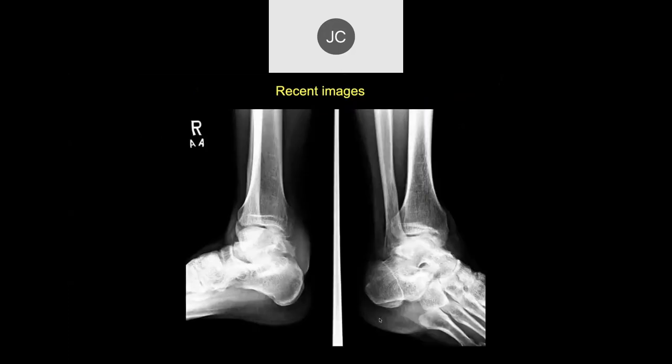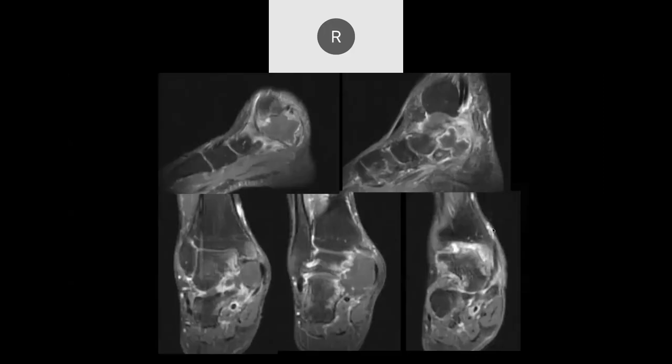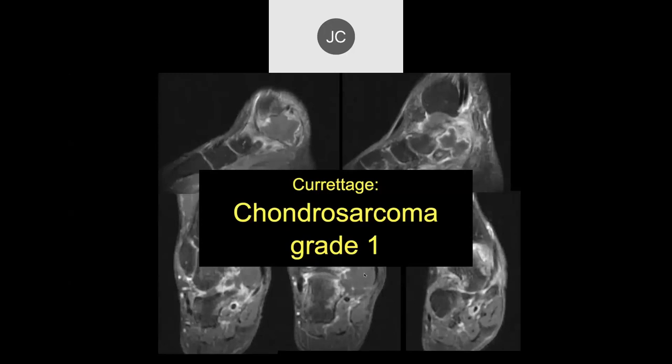Now the patient came back, and here are plain films 3 years after the surgery. It looks like there's at least some soft tissue thickening back there, so I definitely want to get an MR. Now there's a more infiltrative-looking mass, some scalloping of the bone, and it doesn't look good. Here we can see some peripheral enhancement in the soft tissues, but the main lesion itself is not enhancing. This was curettaged out, and it was considered a grade one chondrosarcoma at this stage, and was treated as a malignant lesion.